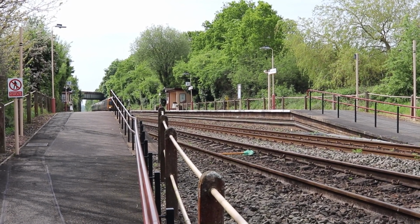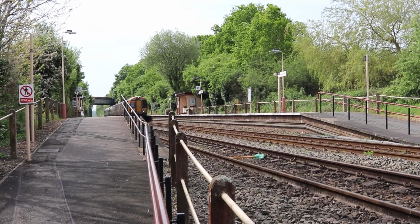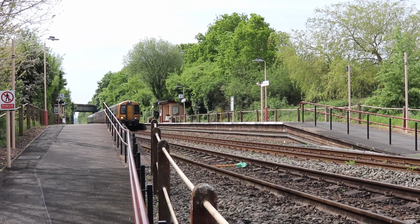And at time of filming, passenger services are provided by Class 172 diesel multiple units.